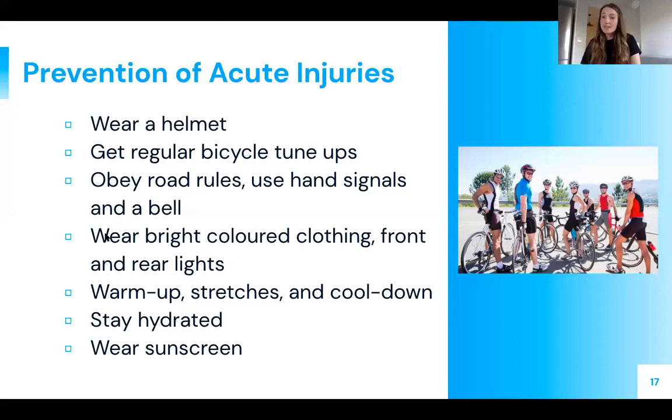Getting a regular bicycle tune-up can help identify any issues that might be happening with the bike. I know it's kind of tough to get in right now, but it is beneficial. You want to obey road rules. You want to use hand signals, and you want to use a bell. Well, it's the law. You do have to use a working bell, but use it.